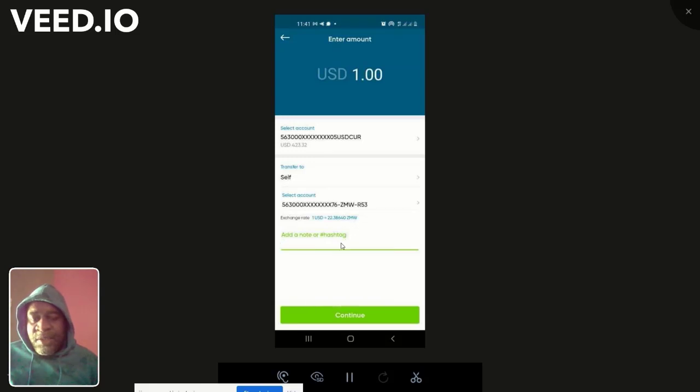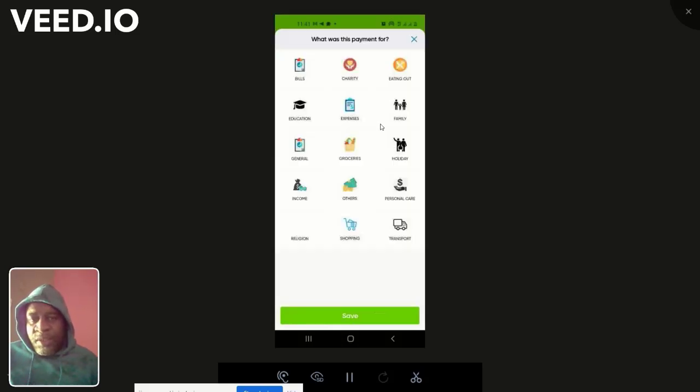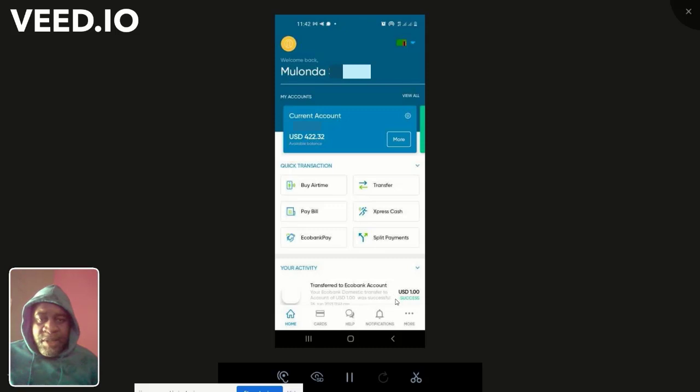Once I've chosen that, it always asks for a hashtag. I'll just put self and continue. Then it's going to ask me to confirm all of this. The transaction fee is 0. It's an expense. You can select the category. And it's saying that the request is being processed. So you see here it has been successful. My dollar balance has gone down by $1, and so has this one.